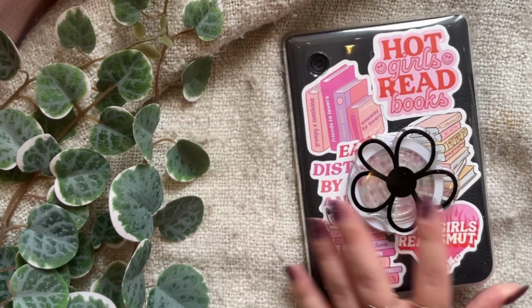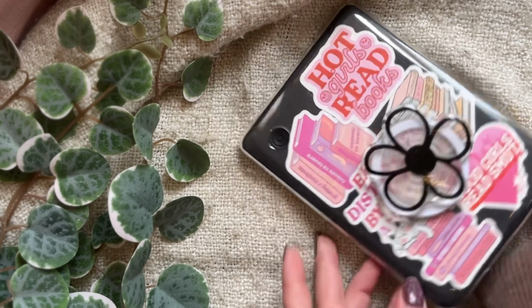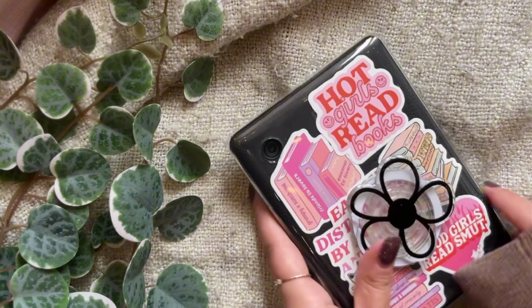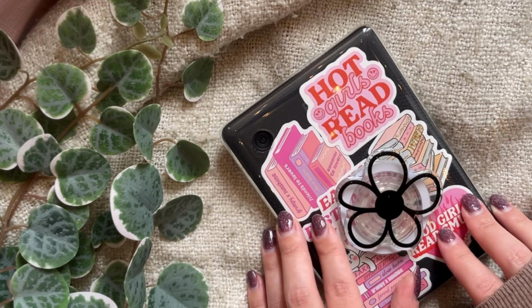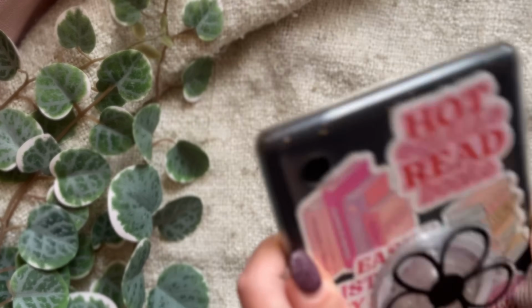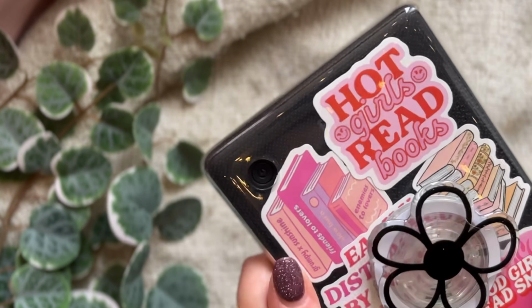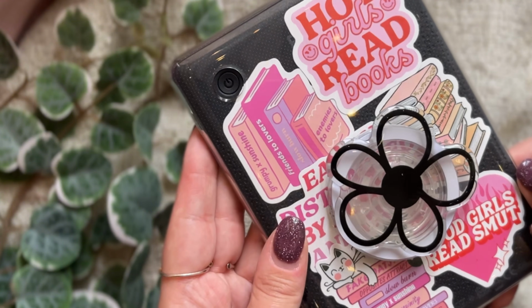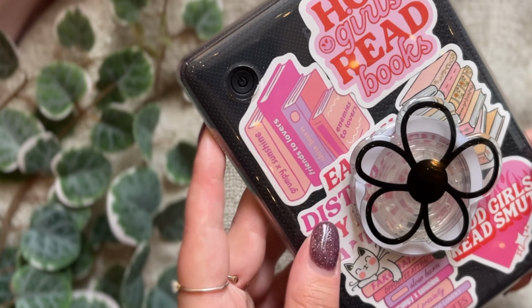The case that I have on my Kobo is from Kobo itself. I'm sure there are cheaper cases out there that will do the same thing. This one was 20 euros, which I do think is quite expensive for a clear case, but honestly, this thing is rigid. All the stickers I have are from Amazon. I think it was like 5 euros and it had over 50 stickers in it. I just searched bookish stickers or something like that.